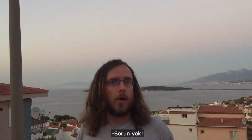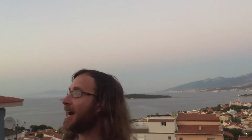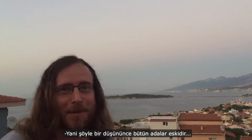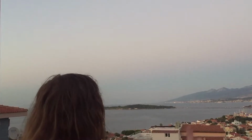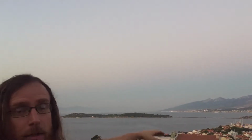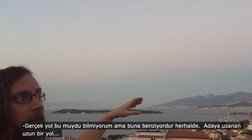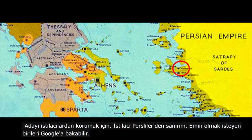It's okay. So before we moved off from the hillside here, I wanted to point out the island behind us. This island, y'all, is an ancient island. I mean, really, I guess all islands are ancient, if you think about it. But this has been settled. This is where the town of Klazomenai was. If you can see there on the right, that's where the Temple of Apollo was. And Alexander the Great moved the whole city onto this island, and there was a long causeway, a pier. You can see it there. I don't think that's the original, but that's what it looked like. Obviously, just a long pier running to the island to protect the island from the invading Persians, I think. Somebody Google that for us to make sure.